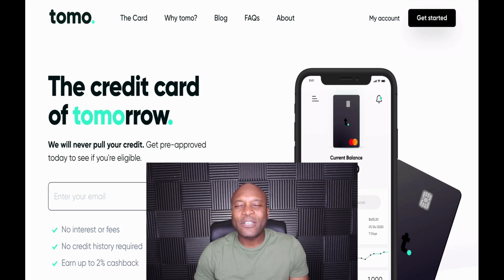Okay, so that actual process was very, very simple. I did enter quite a bit of money as far as the income is concerned. It says up to $5,000. Once again, understand up to does not mean $5,000 will be my credit limit. I'm not really impressed about that, but we will see what ends up happening.